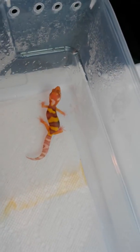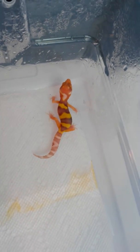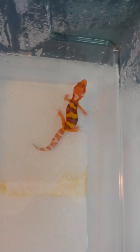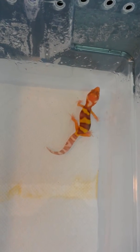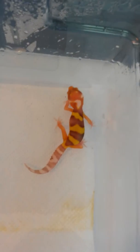And all of them are temperature sex of female. She's only 2 days old. What I do with just albinos is I keep them at 82 to 83 degrees for the first 22 days. And then after that, I slowly, over the course of about a week and a half, I kick them up to 89 degrees. So there she is.